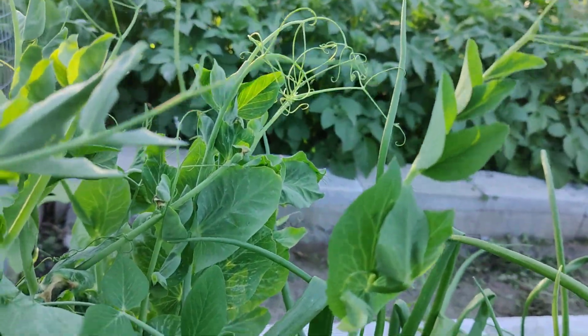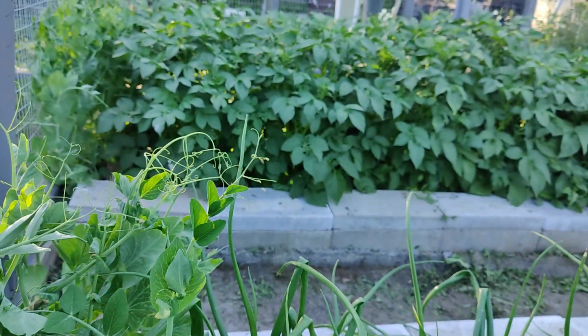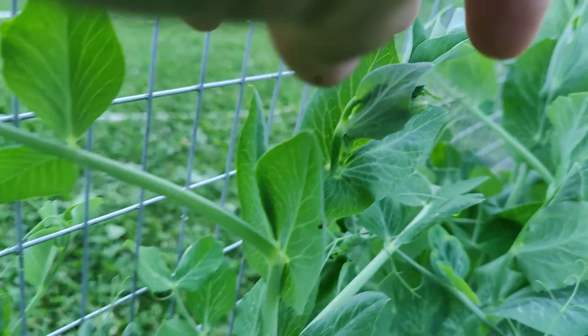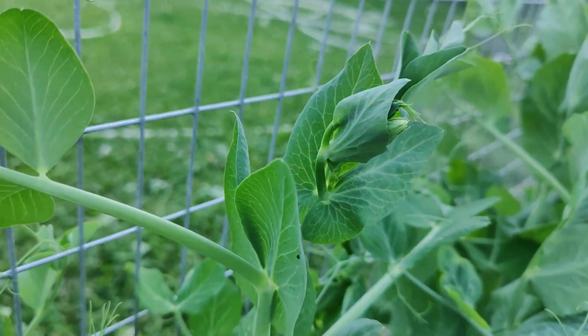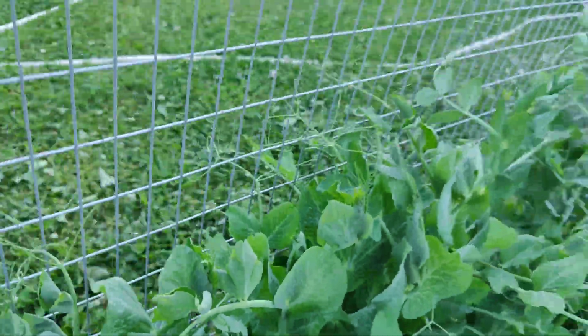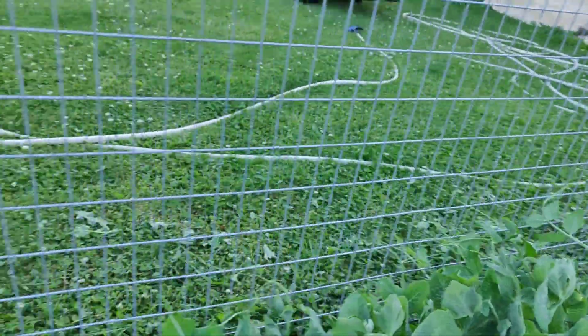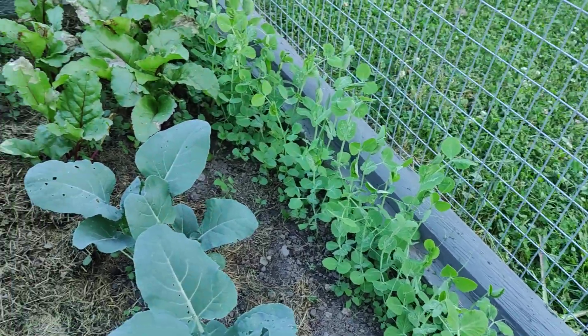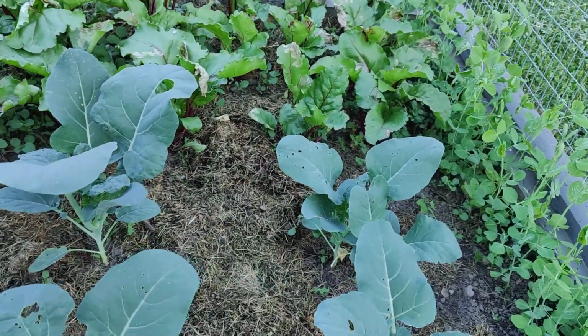Maybe tomorrow. See one right there that to me looks like, oh yeah, here's one here too that looks like a bloom is starting. And one here. So it looks like they'll be blossoming here in a day or two. These peas are sugar snaps. Everything's doing really good.